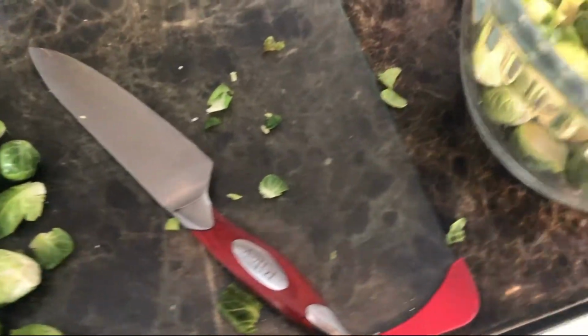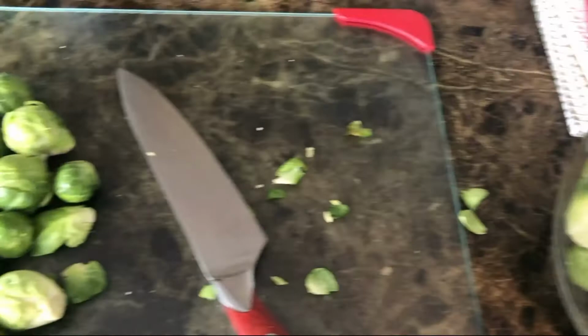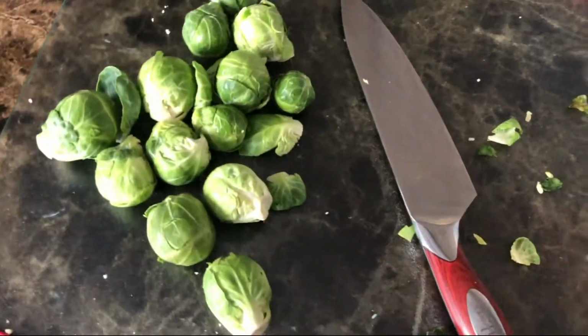Got the Macy's Thanksgiving Day Parade on there in the background. Got some Brussels sprouts going on right now. Gonna combine those with bacon here after a while. Got the cauliflower mash on the stove. Getting this keto Thanksgiving going right.